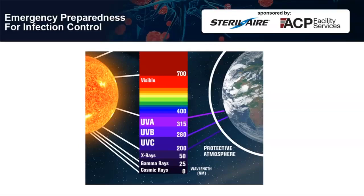The wavelength being referenced is specifically 253.7 nanometers, as you can see on the chart in front of you, which happens to be also the peak value for destruction of ozone. UV light creates dimers or lesions in genetic material, specifically pyrimidine dimers, in certain quantifiable DNA and RNA molecules.